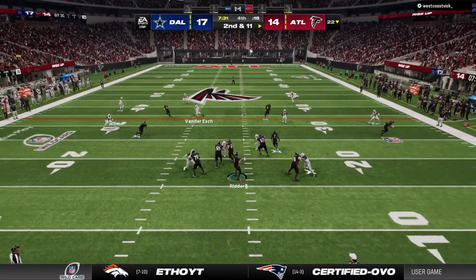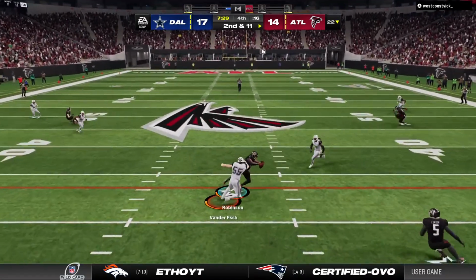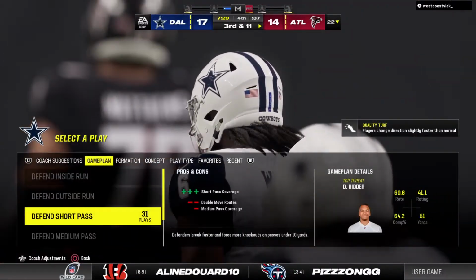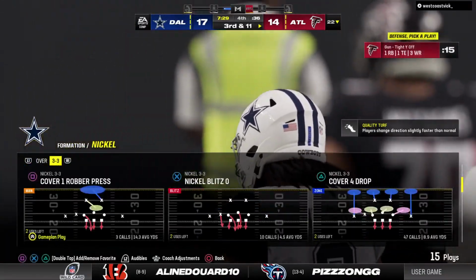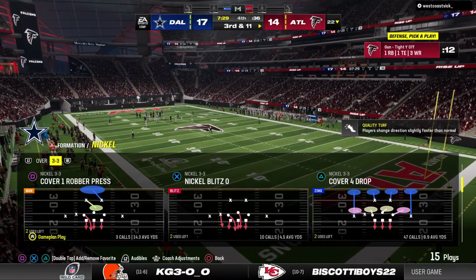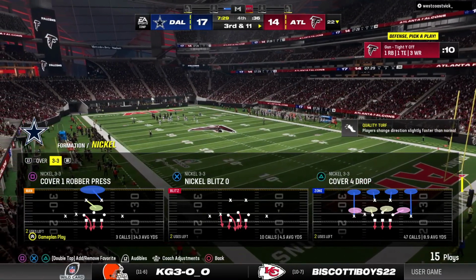Looking to throw it here. Ritter. And that falls to the ground, incomplete. A nice job of bodying him up defensively. And now it brings up 3rd down. He did a fine job there of not hitting him before the ball arrived.